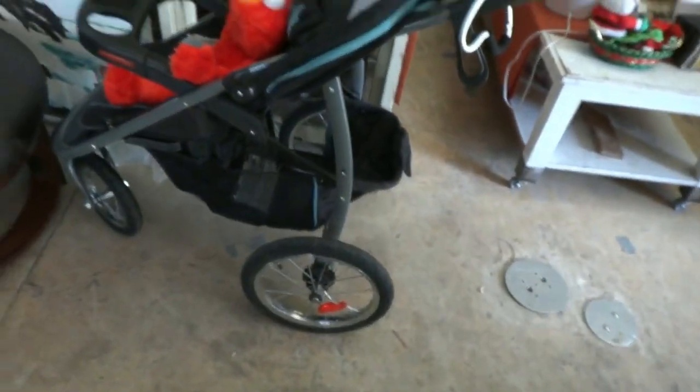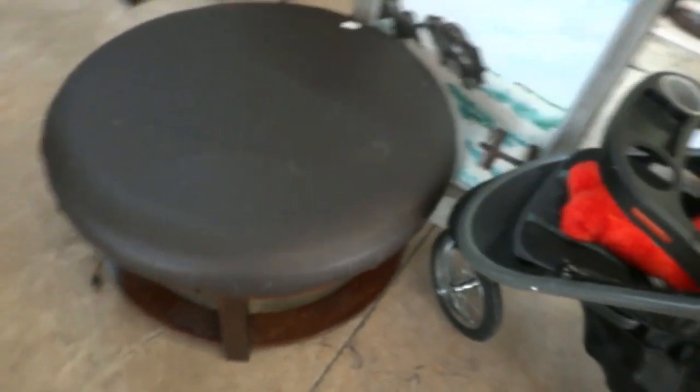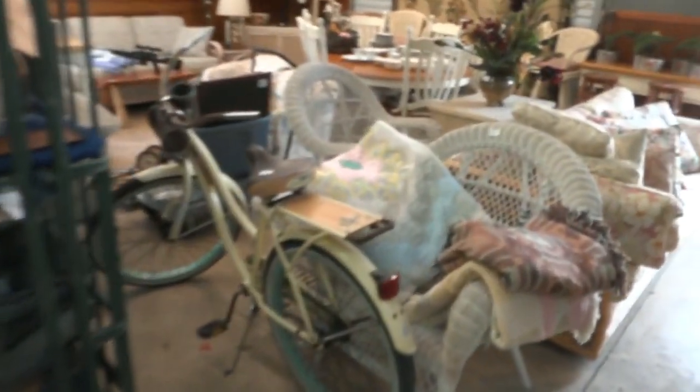There's a nice one of these strollers. It's three-wheel strollers. People like these because they can go jogging behind them after you've had that baby. This one is a round padded. Does it spin? Nope. It's really cool though. You can put that in your TV room. Okay, spinning around. Hold on. Spin. Here's a Tommy Bahama bike.